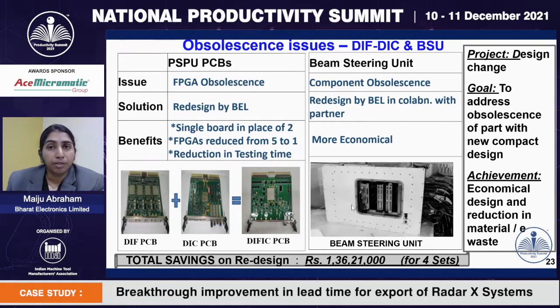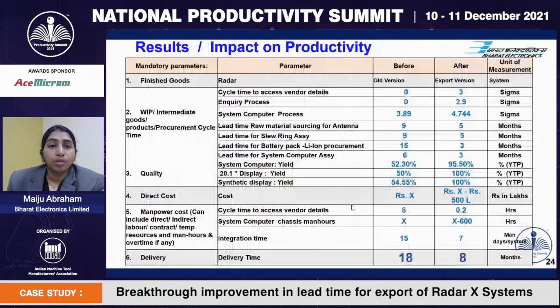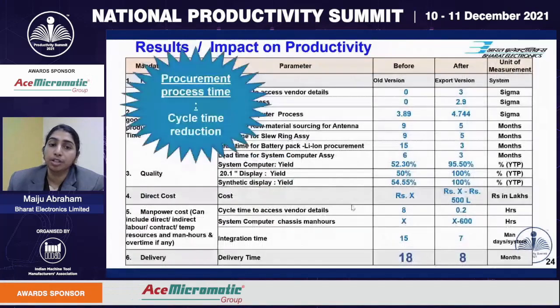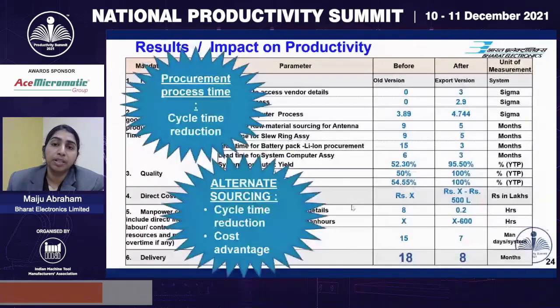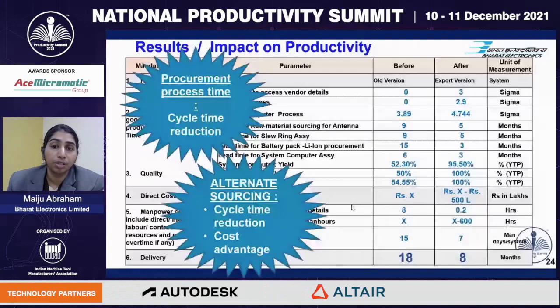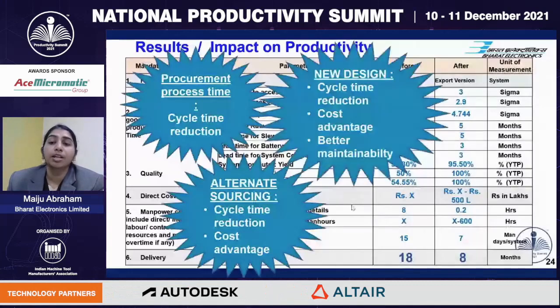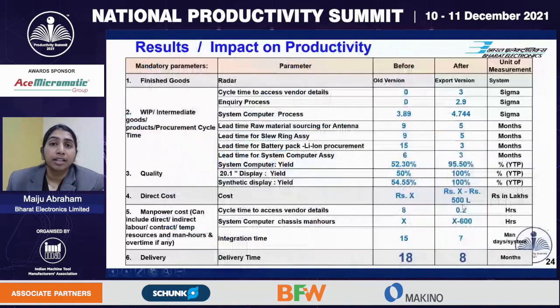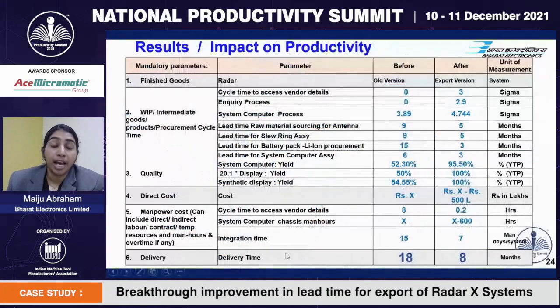To sum up the impact of these case studies, process changes resulting in cycle time reduction, alternate sourcing of material has resulted in cycle time reduction, given us cost advantage, and new designs of the equipment have given us not only cycle time reduction and cost advantage, but better maintainability, which has all resulted in improved productivity. This has resulted in also a direct cost savings of 5 crore plus, and the project could be executed in time as planned in 8 months.